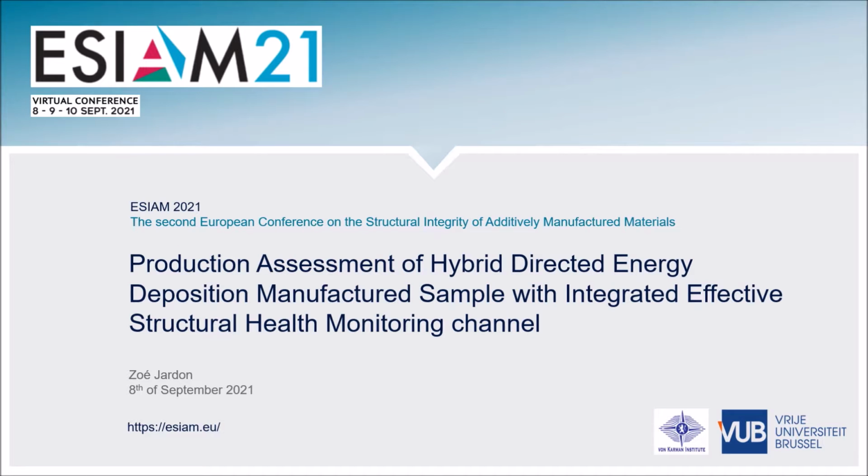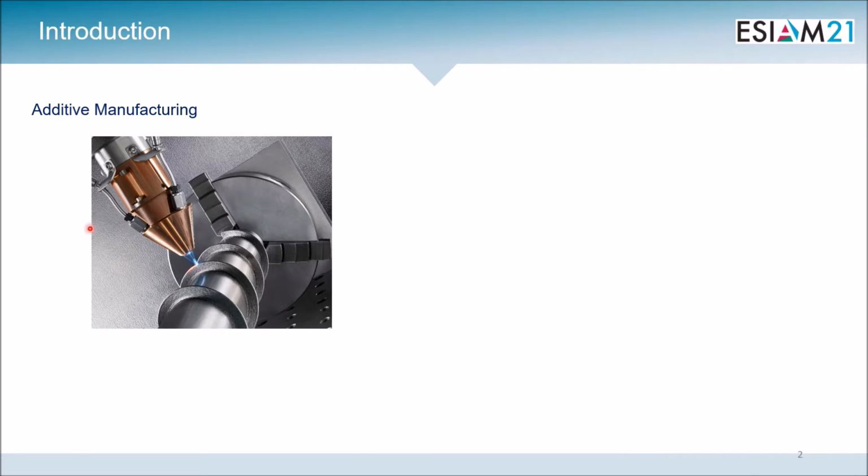As most of you may know, additive manufactured components are questioned for their fatigue performance and therefore not adopted for safety critical applications so far.